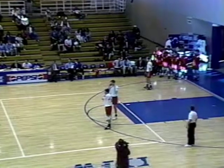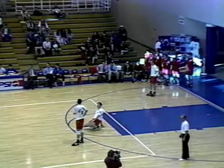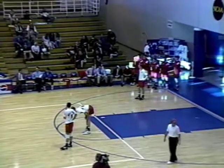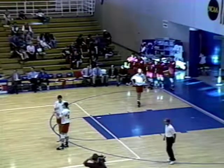Yeah, we're about ready to start here. Pat Karras will be our up official tonight. Patty Salvatore on the umpire or second referee position. Ball State appears they're going to be serving first. Okay, let's run down the lineups for you.